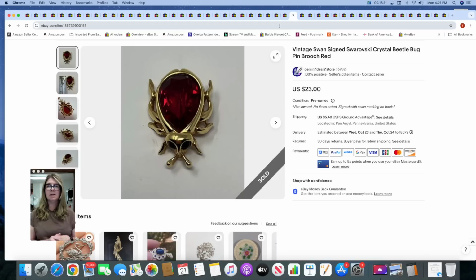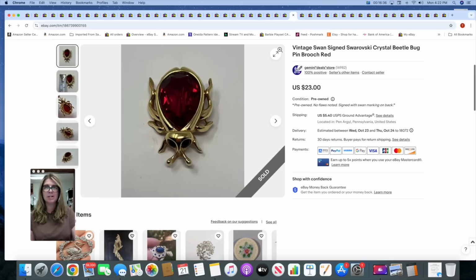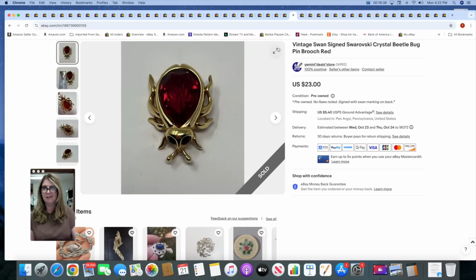All right, next is a vintage beetlebug brooch. This was actually in last night's video. This went to a viewer, Janet. So Janet, thank you very much. This was from the rummage sale. Don't really remember what the individual price was. Like I said, I paid bulk pricing there. So anyway, sold for $23 plus shipping. Thank you very much, Janet. This shipped out today, and I think you're going to love it.